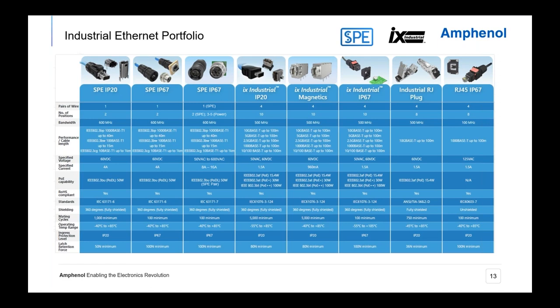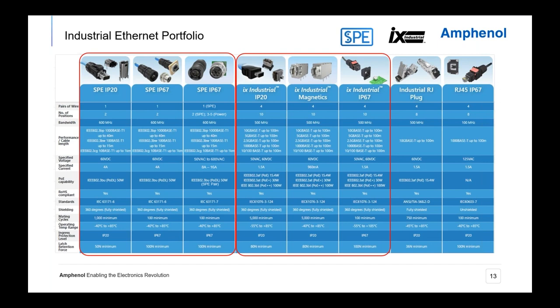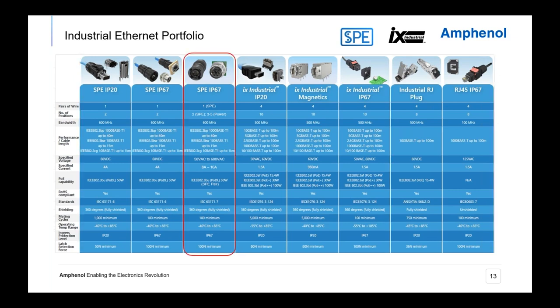Amphenol's portfolio of industrial Ethernet interconnect products includes IP20 and IP67 variants of both single pair Ethernet and IX industrial connectors and cables, as well as industrial modular jacks, plugs, and cable assemblies to support the entire spectrum of interconnect needs in this rapidly expanding market. Amphenol is also developing and supporting the expansion of these standards with more new products. In addition to single-pair Ethernet per IEC 63171-6, Amphenol is developing connectors supporting IEC 63171-7 and has also recently launched a version of IX industrial board mount connectors with integrated magnetics.